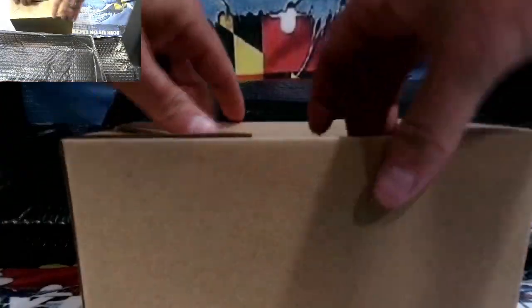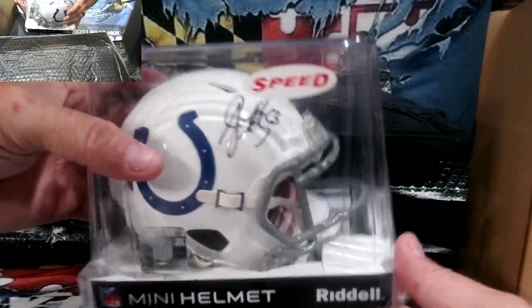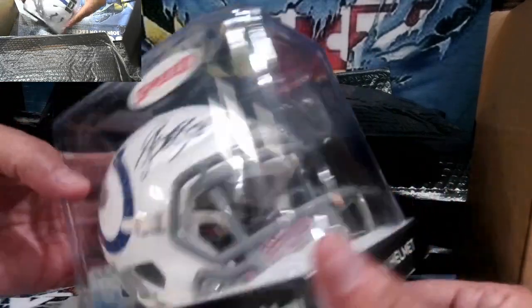And our next helmet. Come on, Jesus, don't start falling on me. All right, we got a Jeff Saturday for the Colts on a Speed helmet. It has his number jersey inscription. JSA.